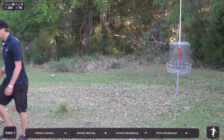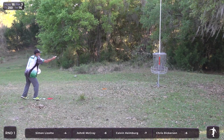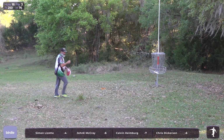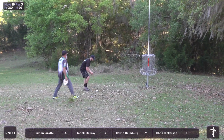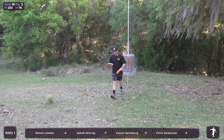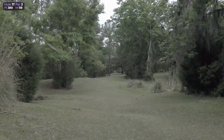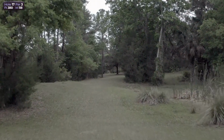So yeah, on this course with this field of players, we were worried that we might have to finish in the dark, which has happened here in the past. It has, if you've seen some previous videos, but you guys are making very quick, easy work of 16. That keeps things moving before the sunset. 4 birdies, as expected. Hole 17, not quite as easy, 380 feet.